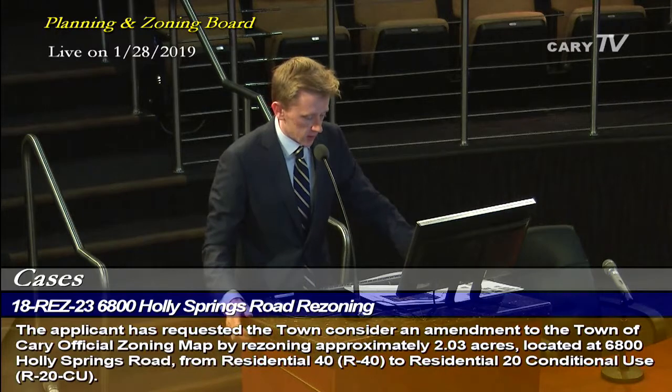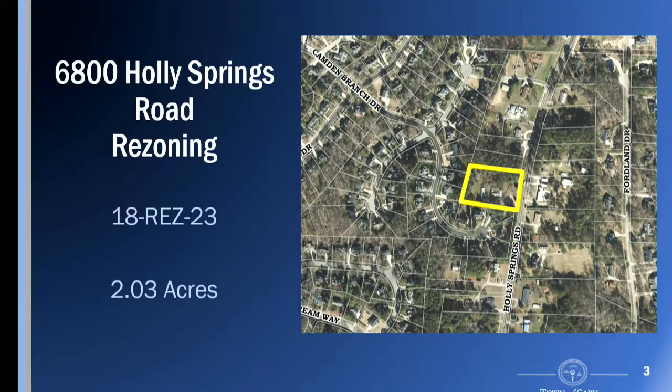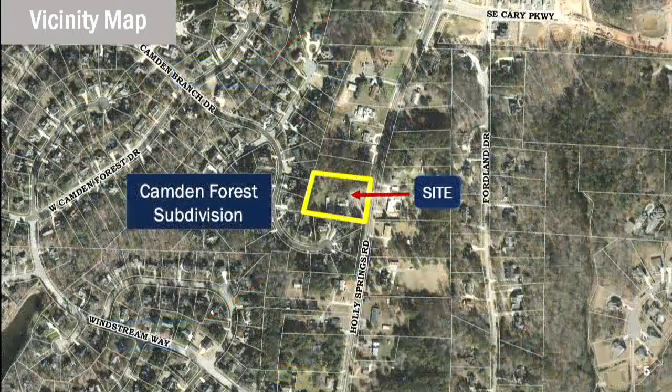So tonight, we have a request to rezone 2.03 acres at 6800 Holly Springs Road. The site is 3/4 of a mile south of Tryon Road and is located on the west side of Holly Springs Road, adjacent to the Camden Forest neighborhood. The property is also approximately 1,000 feet south of the southeast Cary Parkway.